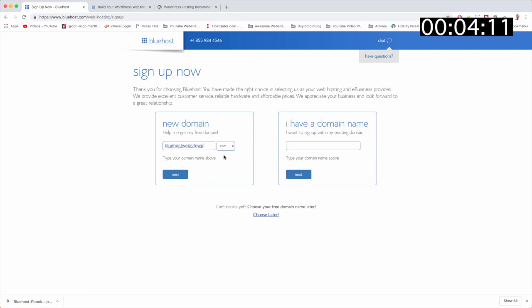Let me know if you have any questions about choosing the perfect domain name. I have a few strategies that usually work for that, but I'm sure you can do pretty well on your own. Once you've entered in your domain name, go ahead and choose the extension. You get all these options, and they're all equally as good for search engine optimization, except for the .com is the most recognizable and the most profitable if you want to sell your website someday. So that's why we always recommend getting the .com if possible.